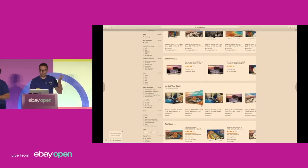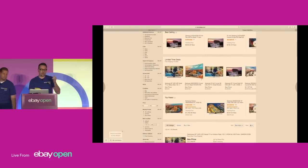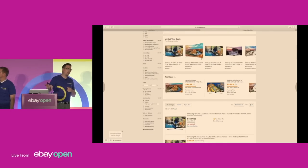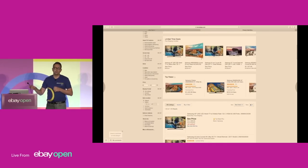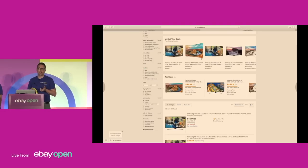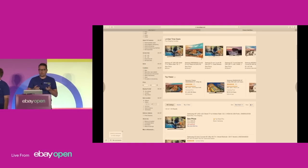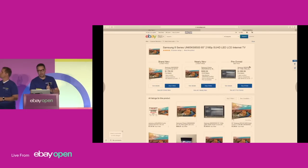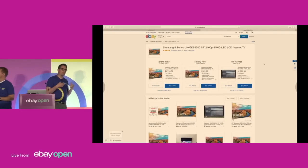2160p TVs. As you scroll down here, one thing that's really interesting to me as a buyer is there's a section now that calls out those items that are top rated, meaning of the items that have been purchased, product reviews have been left, and buyers really like those products that they purchased. So that first option right there is a Samsung 8 Series TV. And so that's again, standing out to me, so I'll go ahead and click that. And now I'm taken to that product-based shopping experience.